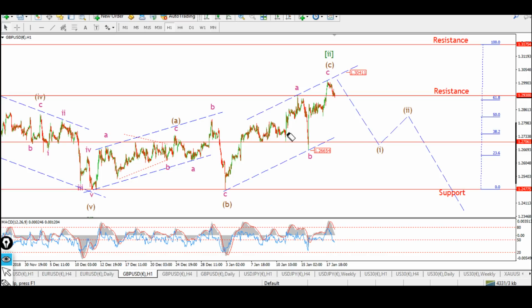But for now, we've got a sell-off off the trend channel high, so again we're looking for confirmation of an end of this correction and a new move to the downside in pound dollar, and we hope that should occur next week. If euro dollar comes along as I expect it should, well then eventually pound dollar will follow suit on that.